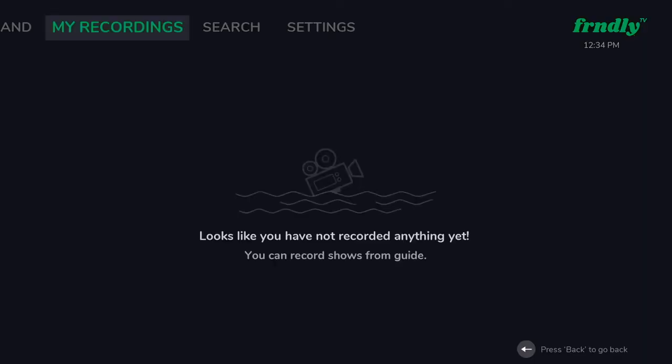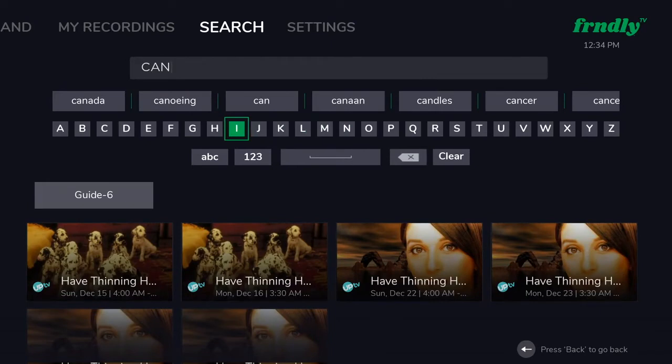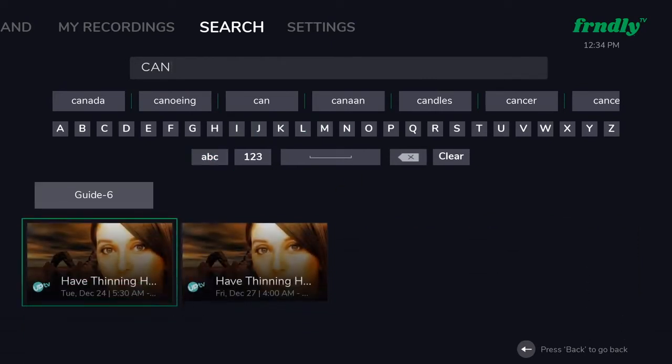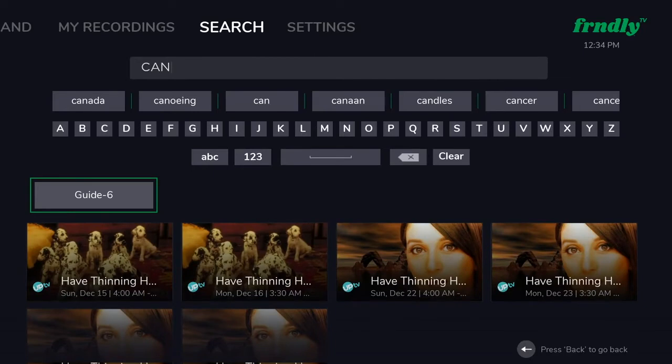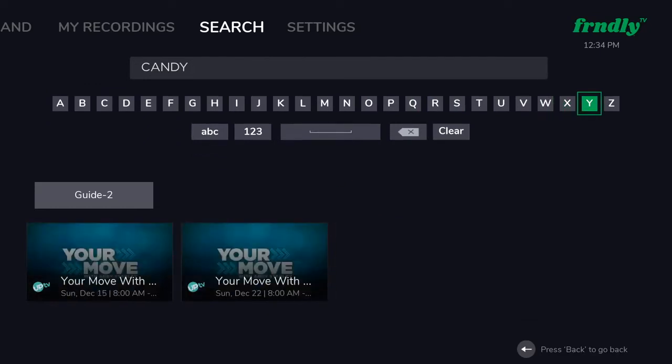Now, if you have recordings, you can jump in and it will save them for you. Its search is a little old-fashioned. It kind of reminds me of what you see on something like Apple TV. Some people don't like that kind of number line setup. We're just searching for, let's see if there's anything called like candy. So, you see that it populates like it should based on what you're saying. Maybe we're saying candles, but no, we're saying candy. And here we are. And it looks like there's nothing called candy.